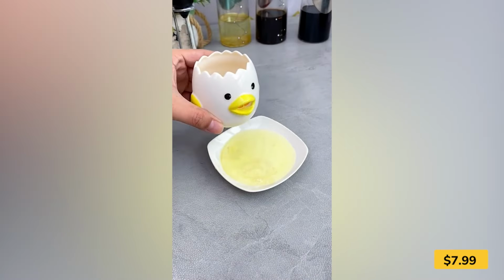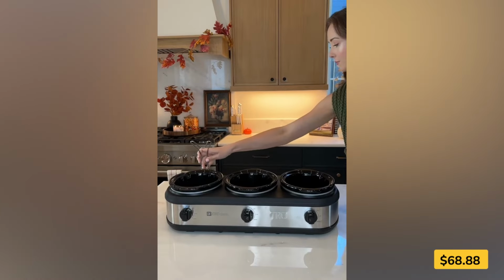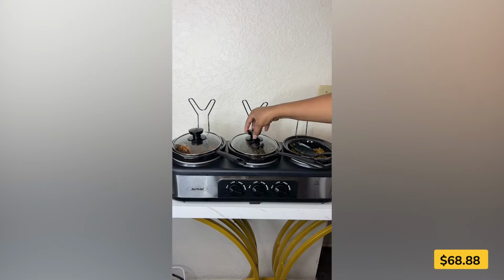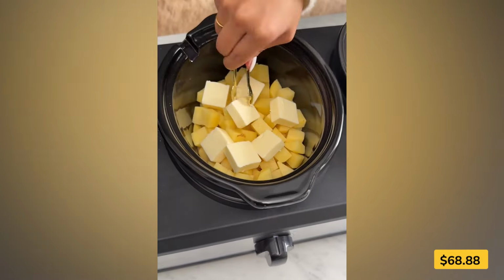Hosting a party just got way simpler. This triple slow cooker lets you whip up 3 dishes at once: appetizers, mains, and even dessert. Each pot has its own temperature control, so you can simmer soup, melt cheese, or keep chili warm without juggling stovetops. Overheat protection keeps things safe, and the included liners mean cleanup's a breeze. You focus on the fun, it handles the cooking.